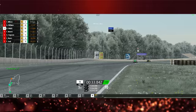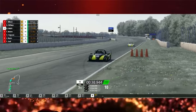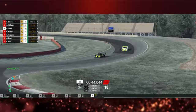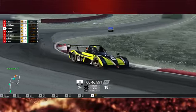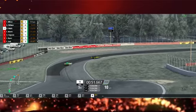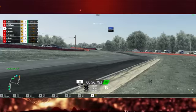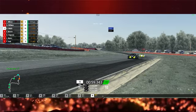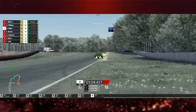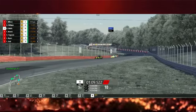Walsh here under attack by the looks of it from Munro. Munro slowly gaining some ground here on the back of Walsh. Munro with definitely some better race pace here than Walsh at the moment in the fight for third. Can Munro make a move in the final 4 minutes of this race? And looks like Munro will gain some more momentum on the back of Walsh. Walsh definitely shaking in his boots.